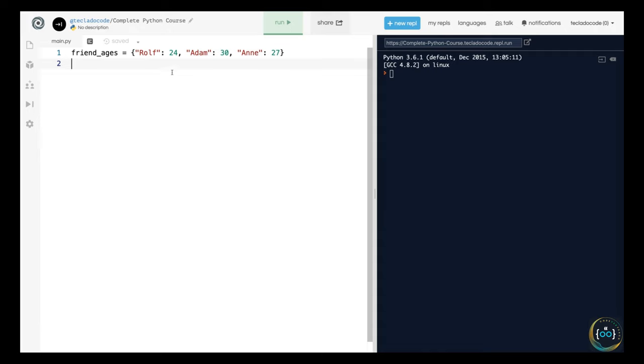If you wanted to get Rolf's age, you need to know what you are looking for, and that is the string Rolf, that's the key. And then you would get back 24, which is the value. Very similar to how a real dictionary works, where you know what you're looking for, say algorithm, and you get back the definitions of the word. If you wanted to find Rolf's age, you can do print and then friend ages, which is the dictionary, and then inside square brackets, you put what you're looking for, so Rolf. Python will know that Rolf is a key in the dictionary, and it will give you back 24. So this thing here will become the value 24. Let's run this and show you. You can see that 24 comes out because that is the value associated with the key Rolf in our dictionary.